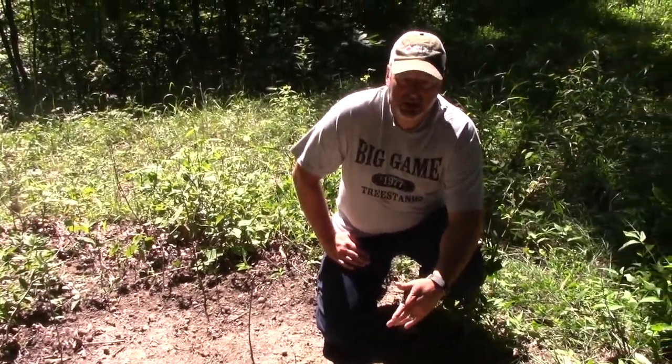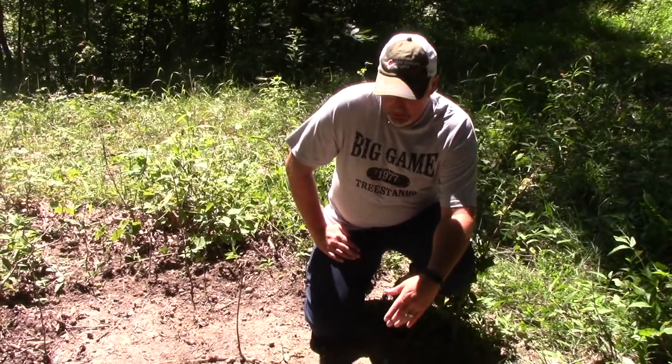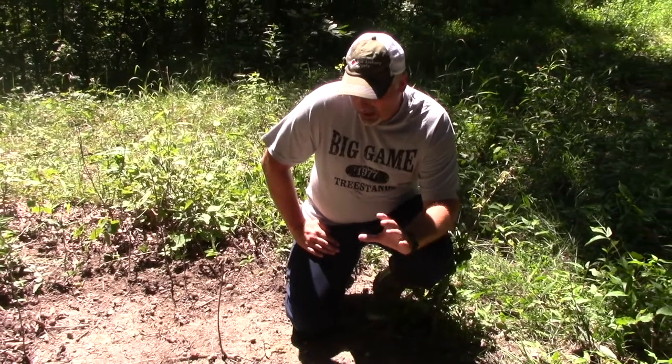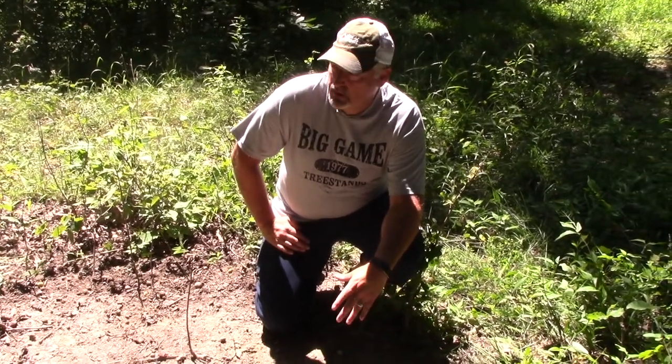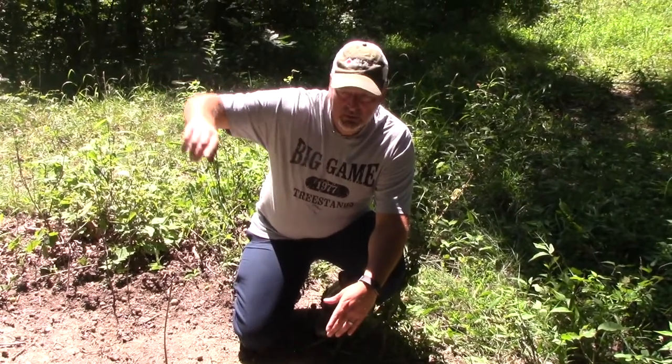Now, we just touched this up a few days ago, so I didn't bring any minerals to put in it now. It won't need them for a few more days. But the deer are hammering all the sites, especially this one. And this is, like I said, set up. We have our muddy tree stand right over here.